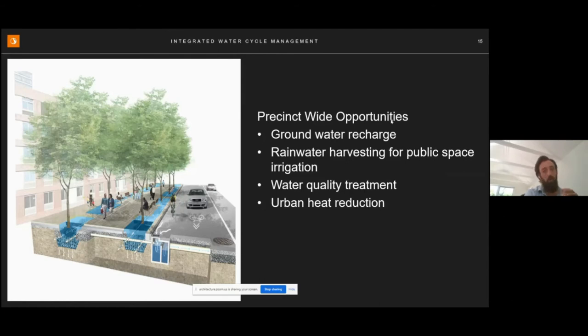It's not clean drinking water, but it's clean water. So we're incorporating those into a lot of the systems. And then I'll talk a little bit about urban heat reduction.